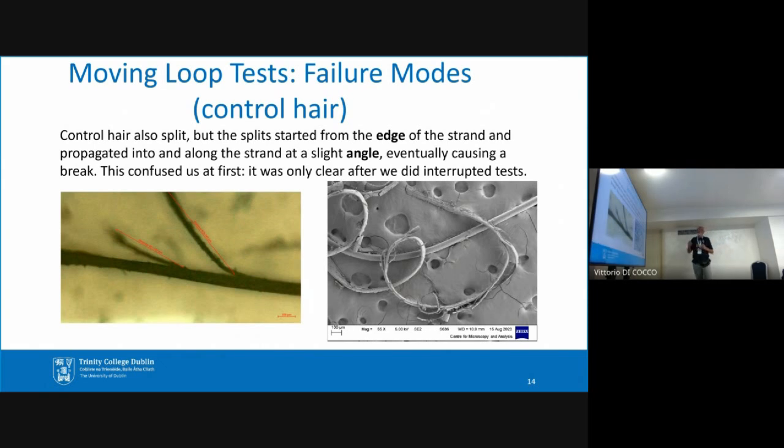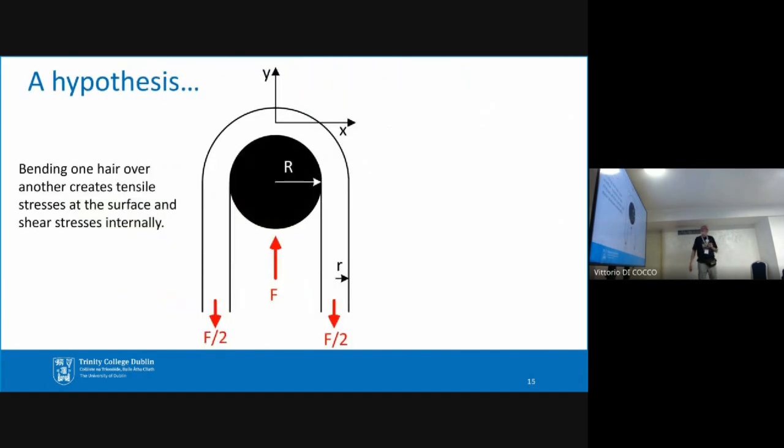So this is the difference. They're also a kind of split, but a different initiation point for the splits. So that's kind of where we are experimentally. At the moment, what I'm trying to do is develop a theoretical model that captures all this and hopefully can predict it. But as you can imagine, the stress analysis is quite complicated, right?